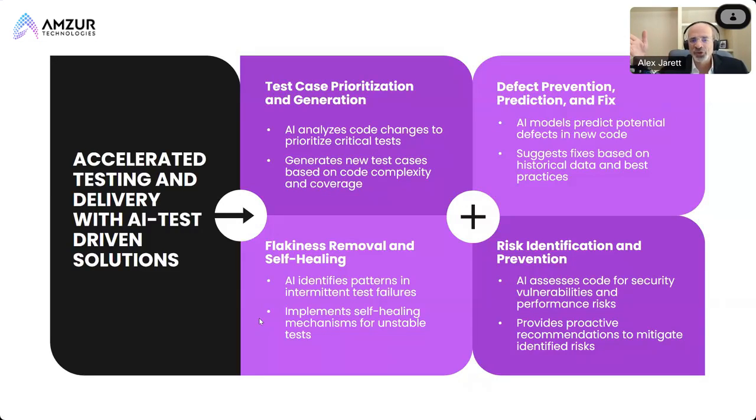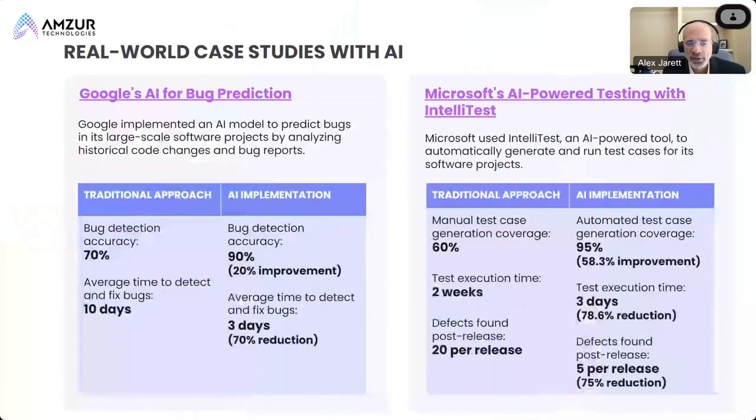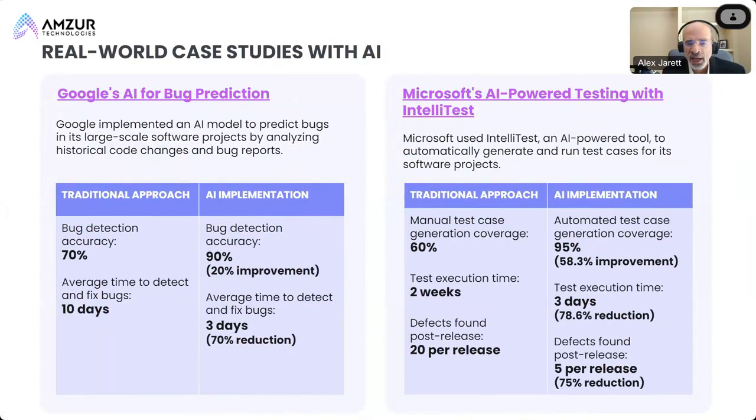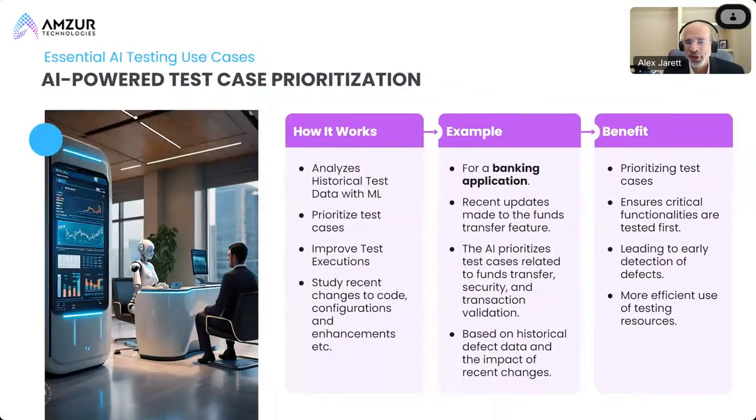So if you now jump to the next slide, not that slide, jump to the case studies. Now we look at two sample case studies. And I just want to point out for those of you who didn't see this, these improvements are pretty phenomenal. You've got, and these are just two of the tools, right?